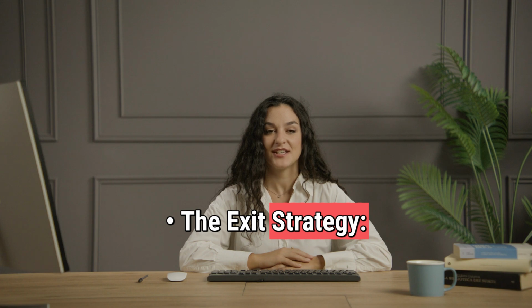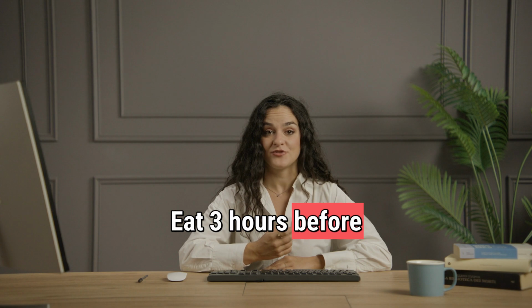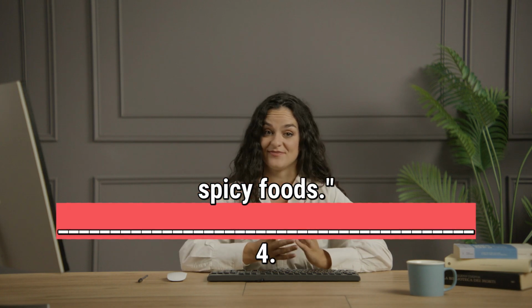The exit strategy. Don't just mask the acid, fix the cause. Eat 3 hours before bed, elevate the head of your mattress by 6 inches, and identify triggers like coffee or spicy foods.